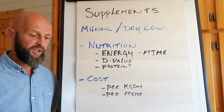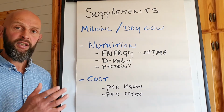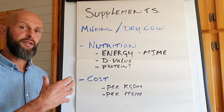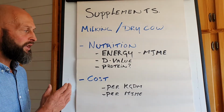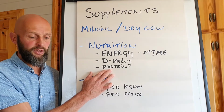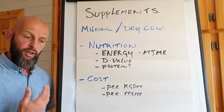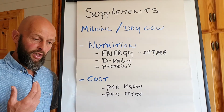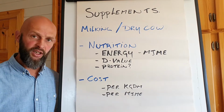Together with that is digestibility, D-value or DMD. The combination of digestibility and energy per kilo dry matter will govern the level of energy intake able to be achieved in a day. Protein's an important consideration, perhaps for milking cow diets, not so much for dry cow diets. So when you're analysing your options, it's understanding what the cost per kilo dry matter, but also the cost per megajoule of energy might be.